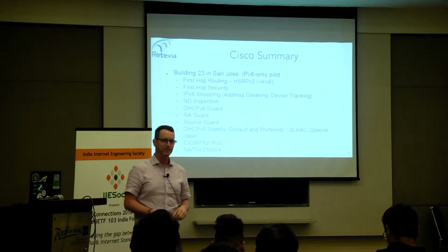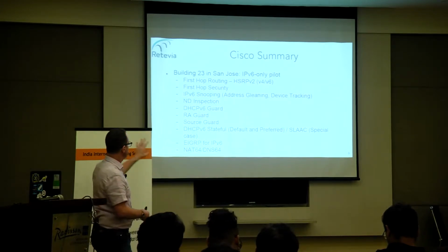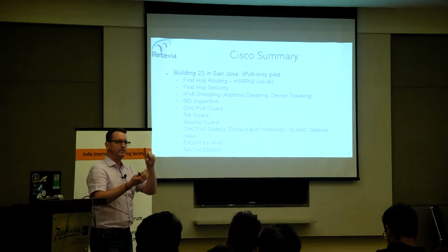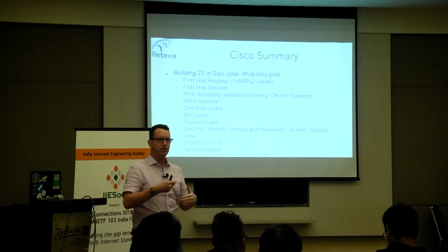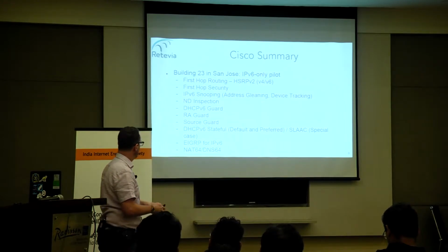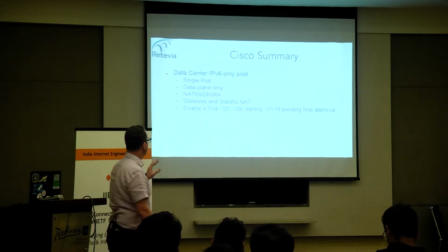Another presentation I've seen a few times now. I sort of listed all of the technologies that they point out they had to use. Several of these were things that I kind of had to skim through earlier when I was talking about security. So they had to use neighbor discovery inspection, RA guard, DHCPv6 guard, things to make sure that devices weren't able to spoof the router advertisements or DHCPv6 responses. And of course, Cisco, so they use EIGRP. They've begun doing that rollout.